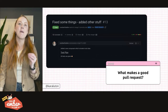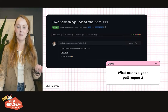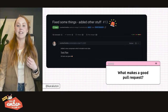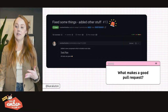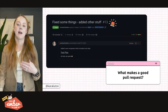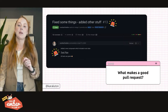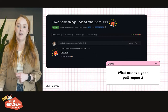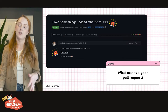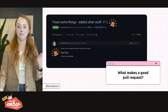Let's take a look at this totally real PR. This is not a good pull request, but why? First, glancing at the title doesn't really give you an idea of what happened in this PR, other than some things were fixed and some other things were added. That's okay, let's take a look at the description. We're told a little bit more information about what has gone on here. A component and some mock data were added, but we're given no instructions on where we can even find this new component in the UI or how to test it.